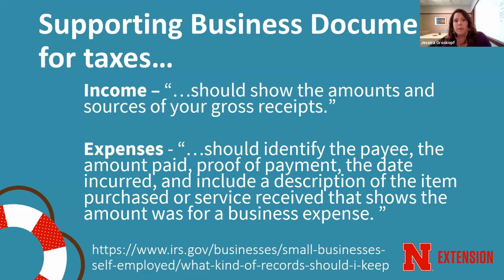So what types of documents do you need for each of those tax line items? And the IRS has yet another publication that tells us exactly what types of documents that they look for and what they should specifically identify. And so here's the actual definitions.